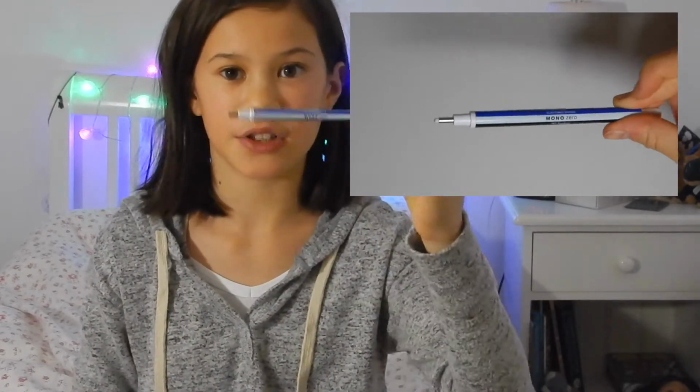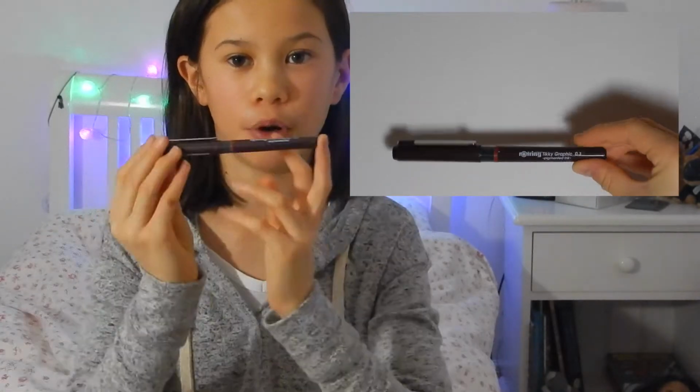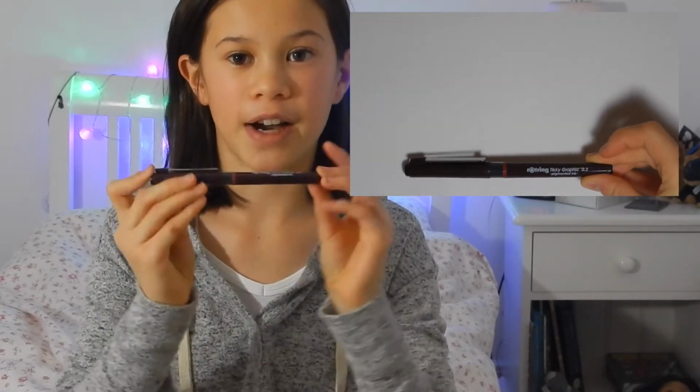Another product that was in my art haul was this Mono Zero eraser. I just really like it. It's really good for getting into small details and I really like these kind of pen type erasers. I find them way easier to use and to hold, and I just think in general this is a really good eraser as well. For inking, my favourite inking tool is this Rotring Tikky Graphic 0.3mm Fineliner. I think the lines are really smooth and I just really like using it.